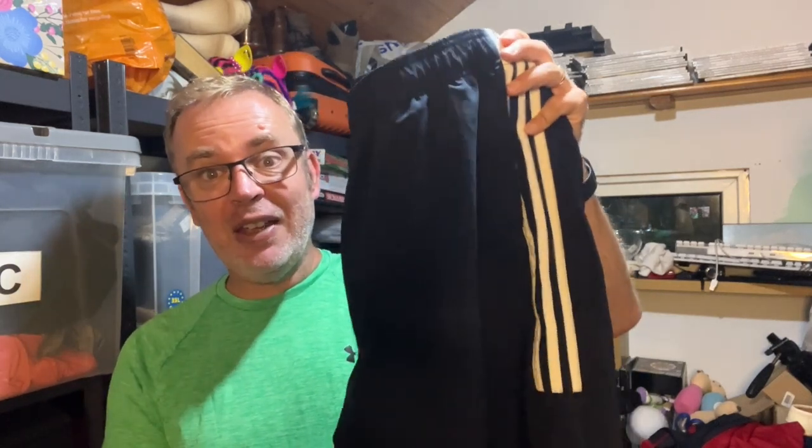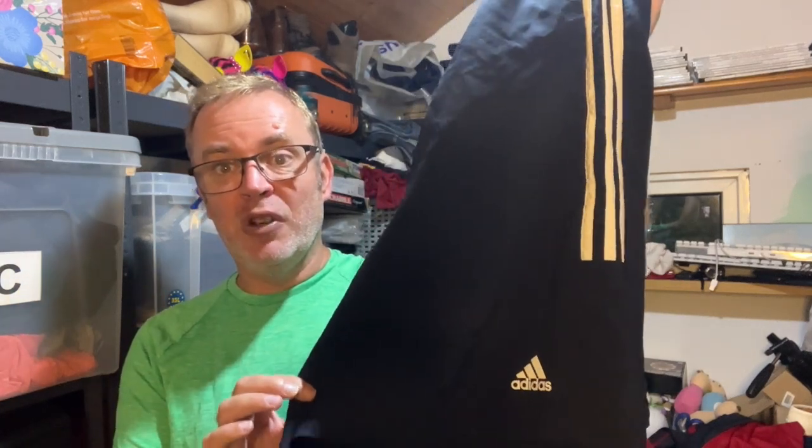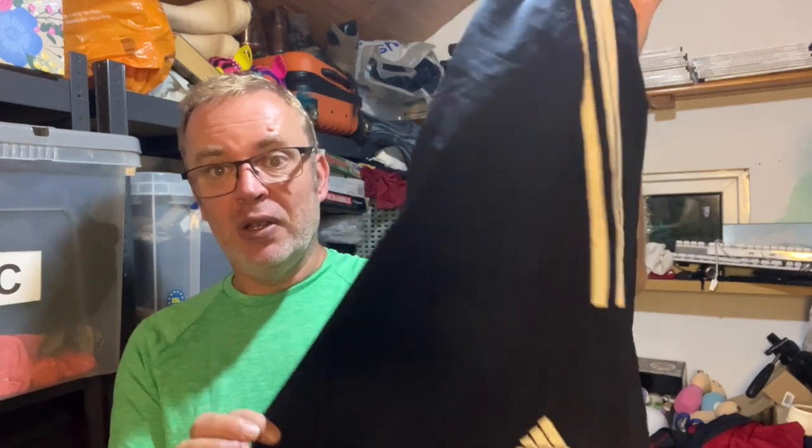These are a pair of XLs, and as long as your photograph shows that these are in really good condition, which they are, with no rips, no tears, no bobbles, no really thin patches, they are still in excellent condition. Your listing really does have to show that they're in good condition. These will sell.